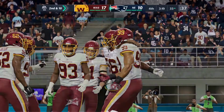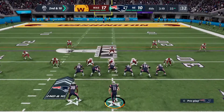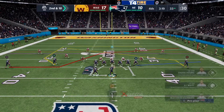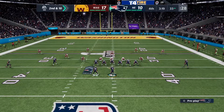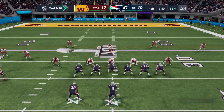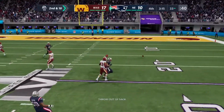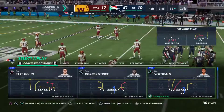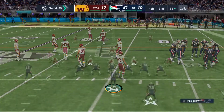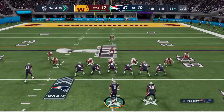And incomplete, a drop there in the middle third of the field. That'll bring up second down. Off the play fake, Oakley. And that one goes incomplete. He's maybe lucky it wasn't a fumble as he got hit as he threw it. Possibly a turning point. Big play coming. This is 3rd and long.